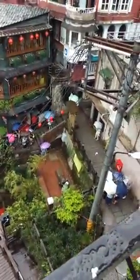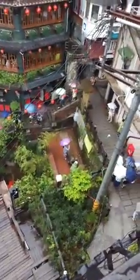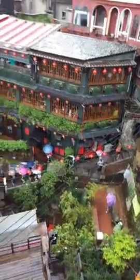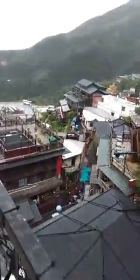People are having fun. Despite the rain, there are so many tourists. That one has a little door for it. This is a mining town, an old Japanese mining town. So that's a little mining statue.